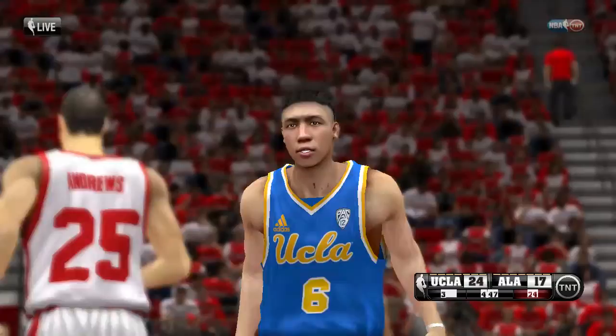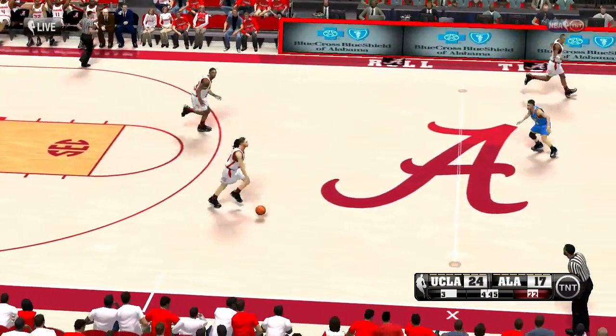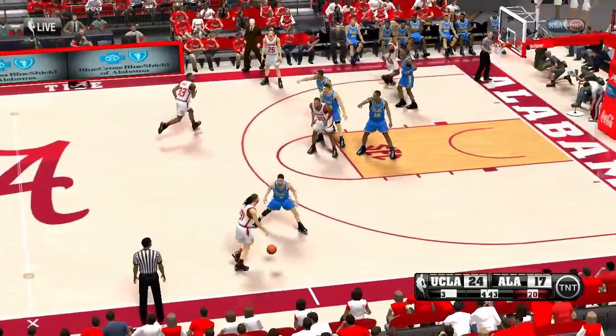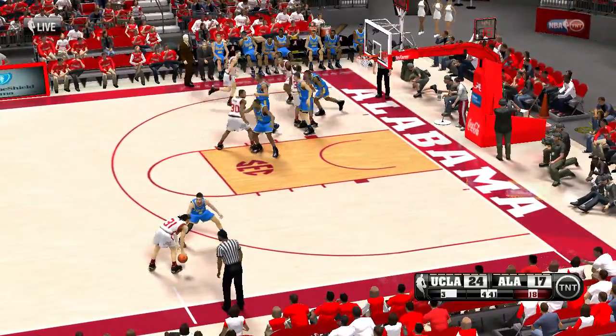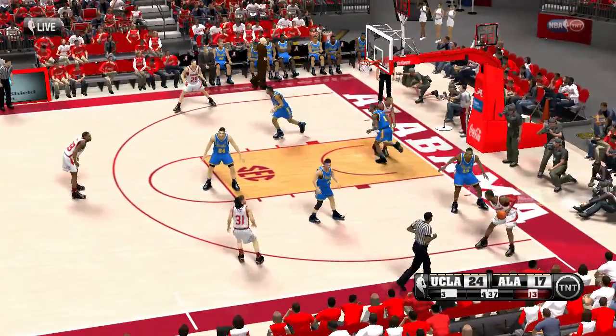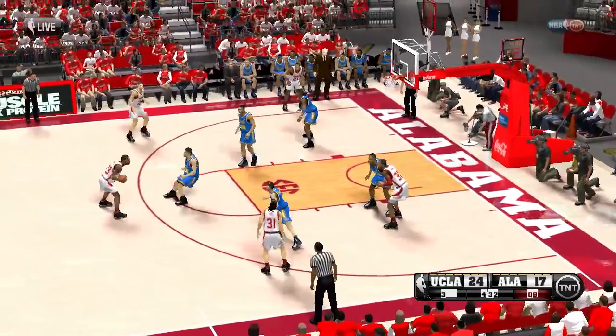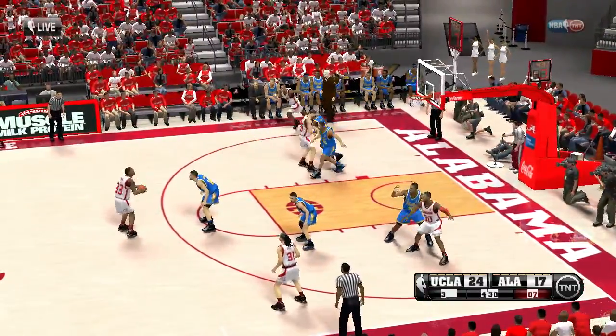Both free throws good from Torres. Boy, his free throw shooting, just another reason he's such a good all-around player. He kicks it to Mason. Number 31, defended by Torres.